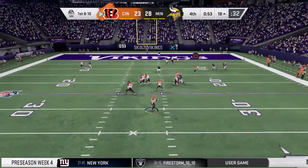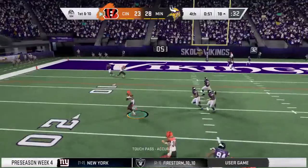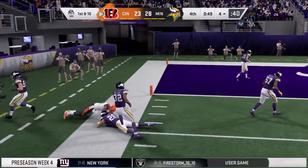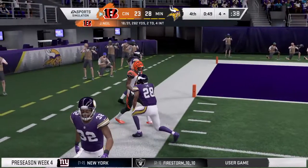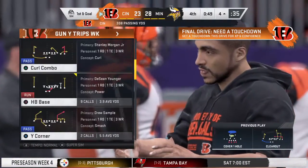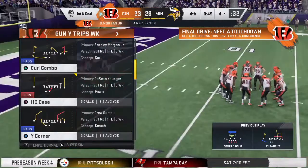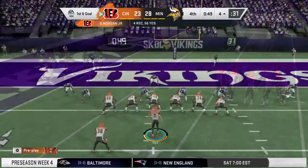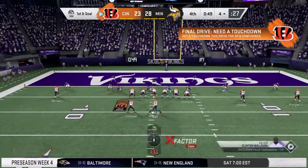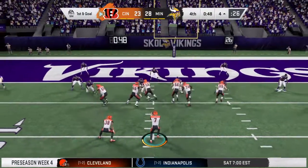From the red zone now, they'll look to throw. Looking left side, it's complete. He's got it. That's over 40 yards of movement with those last 2 plays. That's what they need right now. Get the first down, get out of bounds, stop the clock. Just playing smart football, understanding the situation, making the plays necessary, and making sure that clock stops at every opportunity.